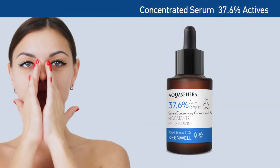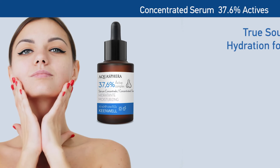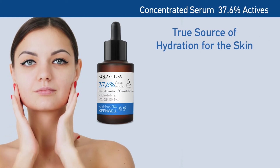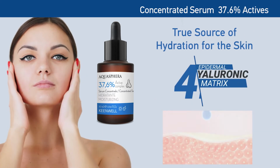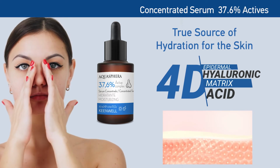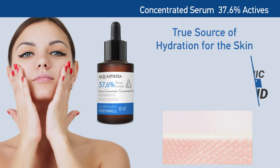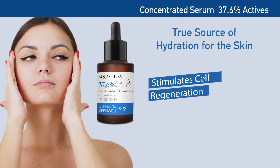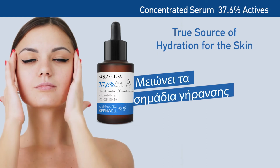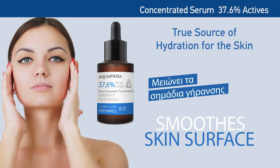The moisturizing concentrated serum Aquasphera is a true source of hydration for the skin. Keenwell's innovative 4D hyaluronic acid contains a combination of 4 types of hyaluronic acid, which form a 3-dimensional network to precisely reach the different layers of the skin. It stimulates cell regeneration and reduces the signs of aging, while it smooths the skin's surface.